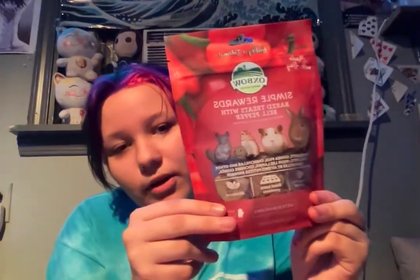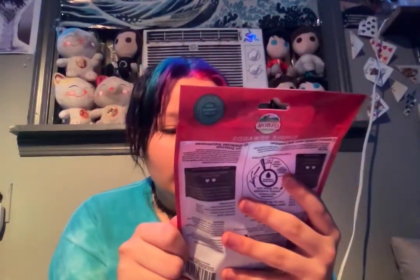And then on to the treats. Well, I have 5 bags of treats. Okay, so I got the treats with bell peppers by Oxbow. It has all kinds of stuff. It's veterinarian recommended, you can feed it twice a day, 2% of their diet. Just depends on whatever you want. It has Timothy grass, oat flour, barley flour, cane molasses, dried bell peppers, guar gum, and rosemary extract, which is really good for guinea pigs.